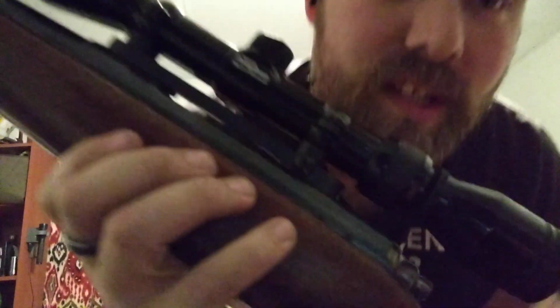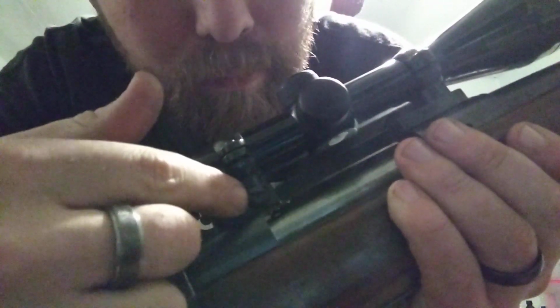The only place where it has a little bit of rust, literally, is just right here on the scope mount itself, just a hair touch. And then on the other side on the scope mount, just a touch. That's just the base plate that the scope mounts to that has a little bit of rust on it. But other than that, it has metal scope rings, it has a metal scope. The entire action, barrel, all that stuff is metal, obviously.